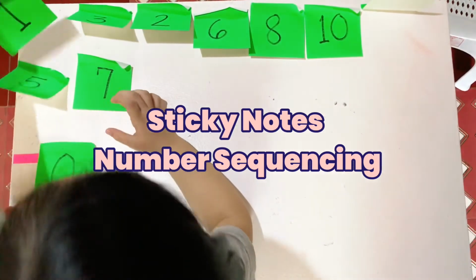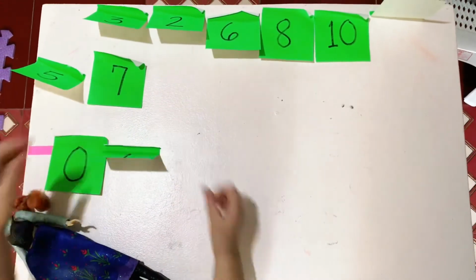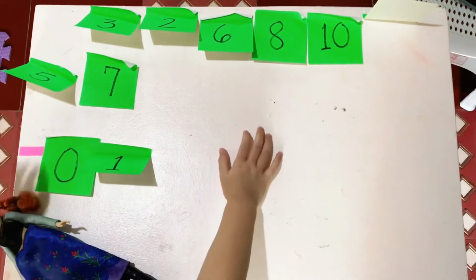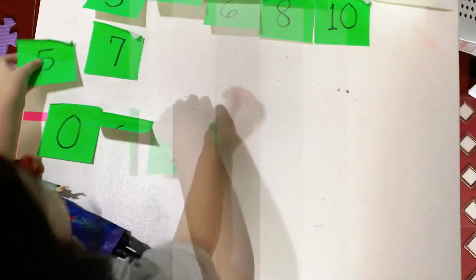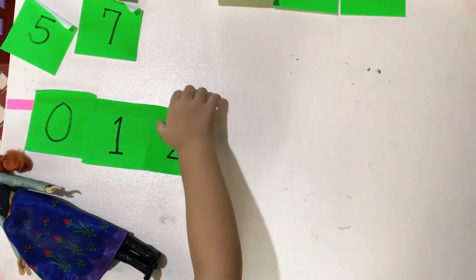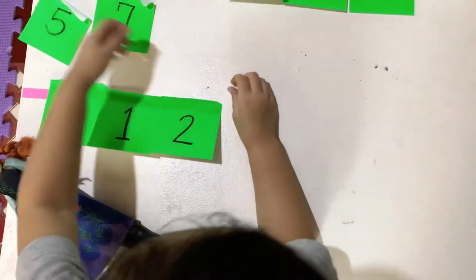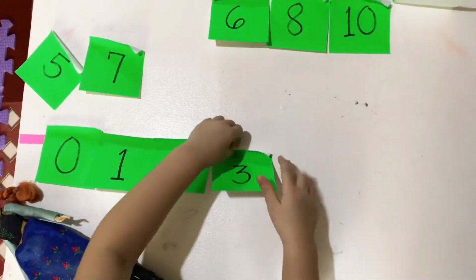This exercise helps your child review number identification and counting sequence. Any hands-on activity is a hit for children as they love and enjoy manipulating different materials and it's good for their fine motor skills.